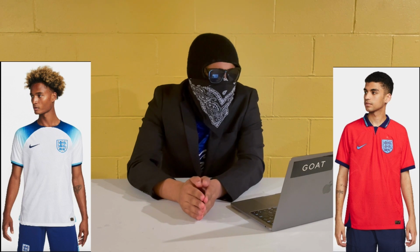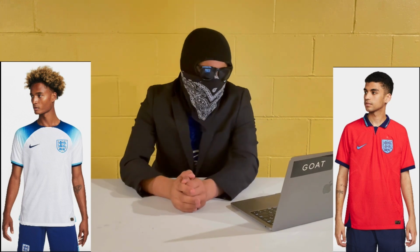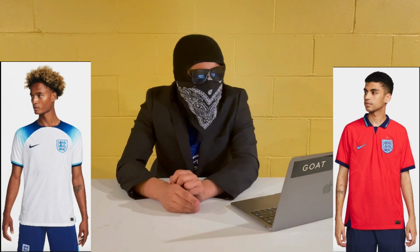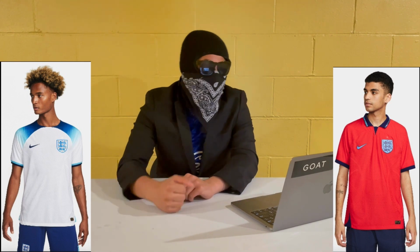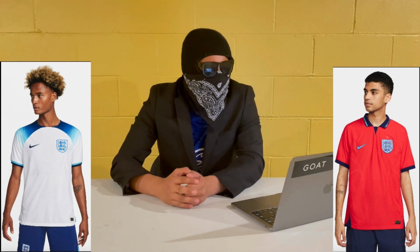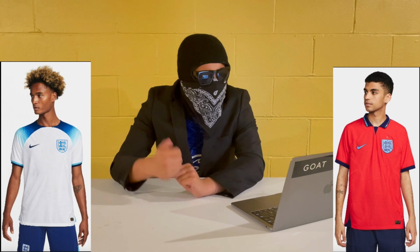England's shirt. That white one. Man, that does not look like a kit. It looks like a preseason kit. Everyone's been saying that, and I completely agree. It looked like a training top before you actually see the real one. I do not like that one. Do not like it at all.